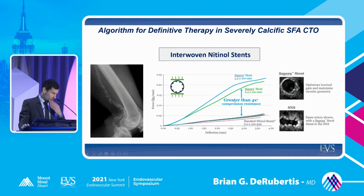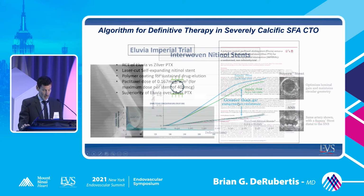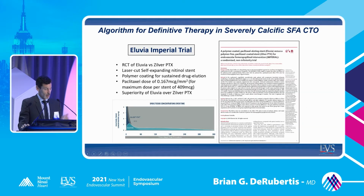And the reason for this, I think, is shown here. On this graph, you can see at the bottom here are all standard laser cut nitinol stents cut out of nitinol tubes. And the Supera stent has about 4 times the crush resistance of these other stents. And I think this explains why this holds up so well in calcium. So I think this is probably, in my opinion, the most effective strategy at really tough calcium. And that's why I use it in my practice.